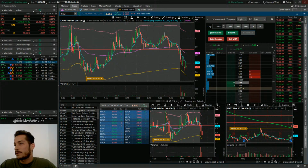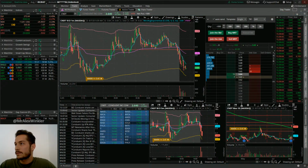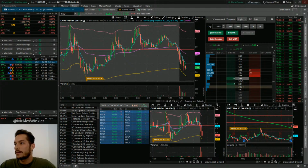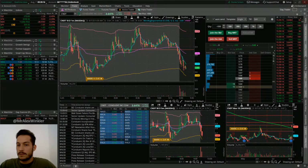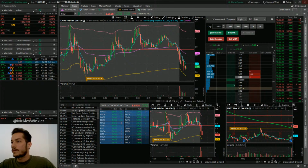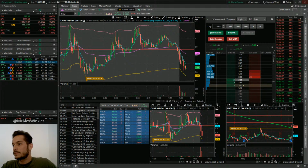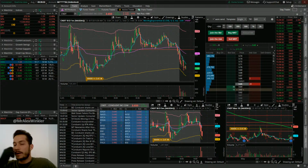KZIA possibly pulling back again. Yep, there goes the pullback, going back into the sevens. Would enter KZIA on the break of the 9-minute EMA. Watching two tickers right now. If KZIA has a quick little pullback here, I would definitely be entering it.